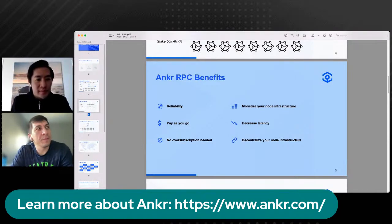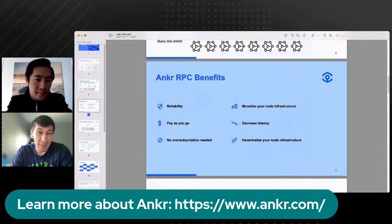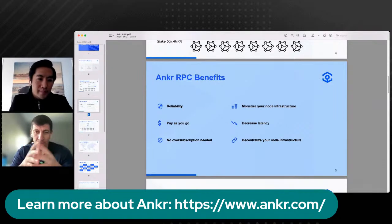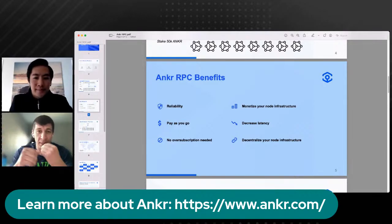Yeah, so think of it as, first of all, what is an RPC request? An RPC request, think of it as an API request. It's a little bit more simple than a regular REST API request. An example of an RPC request would be ETH block height, for example. We want to find out the current block height of the Ethereum network. So through a UI or through a client, we can send that request.